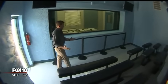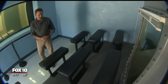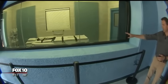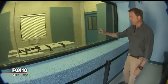This is the witness room. You can see back here on the back side of the witness room is the gas chamber that a couple of the condemned on death row are still eligible to use if they choose that method of execution. Over here you've got the lethal injection chamber, and it's a big glass partition here, and they've got black curtains that are closed when you first walk in.